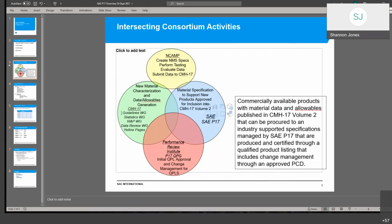The statistics working group, of course, sets all the statistical treatment methods for that data. The M&P working group has a lot of content about how to write a spec, how to characterize resins and fibers. There's a data review working group that goes through all of the data reports to make sure all the analysis is correct, and if there's need of engineering judgment to override statistical failures and things, or disposition outliers, we do that.